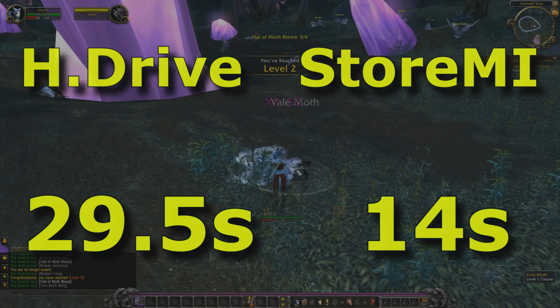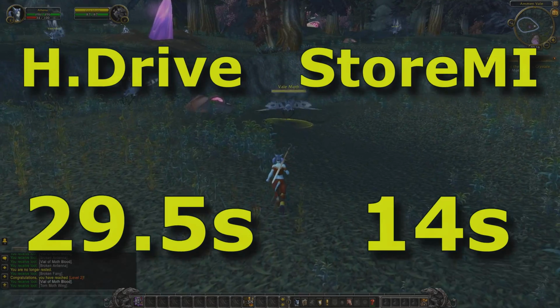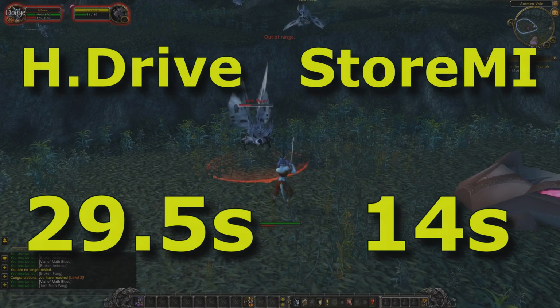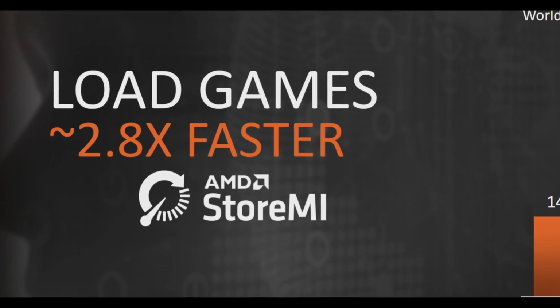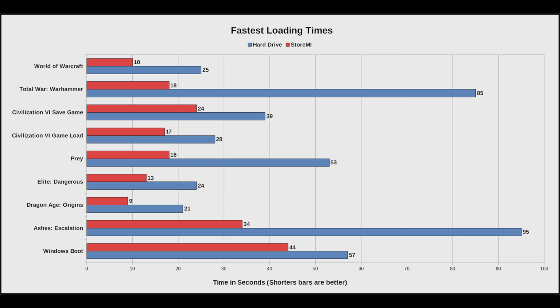Moving on to the final 2 runs, it's fairly clear now that most of it will start to tail off. Most of it was the same as the previous run, again though, apart from World of Warcraft, which was now down to only 10 seconds loading time. And finally, now we see the numbers that AMD got on their own slide: 29.5 seconds on the mechanical hard drive, 10 seconds using StoreMI. And this final chart shows the true performance advantage of StoreMI over the mechanical hard drive.